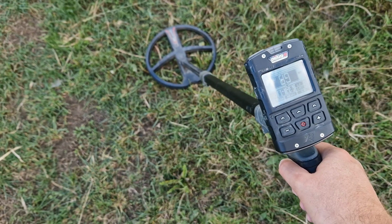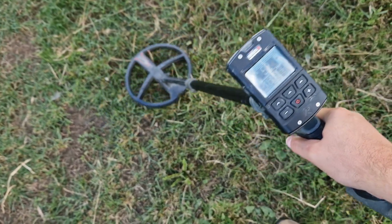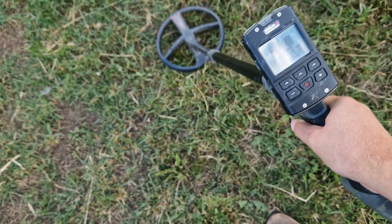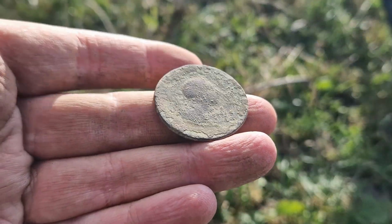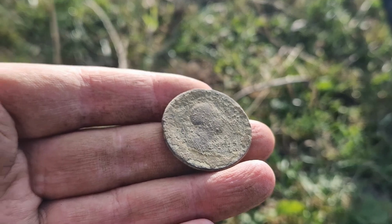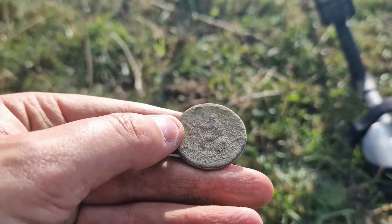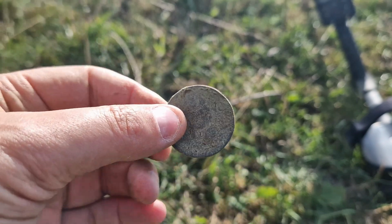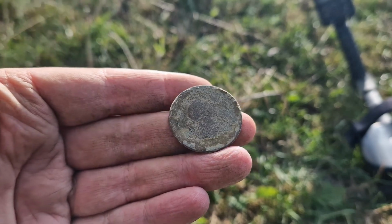Never mind. This one's absolutely screaming. 92. Really good that. Let's hope it's not modern. Well, I was digging it out and a couple of walkers came along and started chatting to me, so I didn't get to film it. But it was a George III halfpenny, and I must say the walkers were very, very keen and kept me for a good 10-15 minutes. But yeah, it was cool.